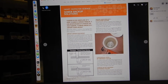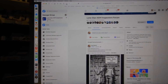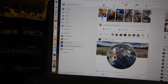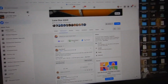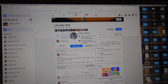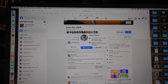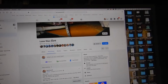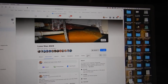See? Let's see if I can get back here a little bit. And just a sneak preview, just kind of show off for folks. This is the Lone Star ASHI, just for chapter members, and a couple James Thomas. And I think he might be Iceberg Lake. I'm not sure.